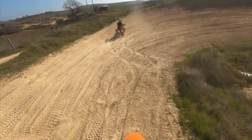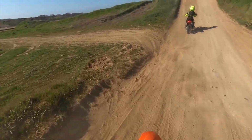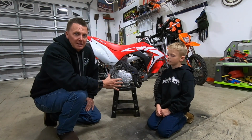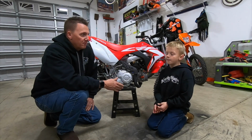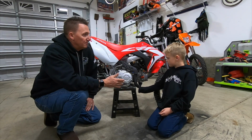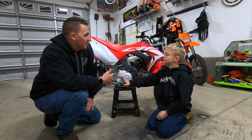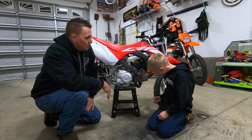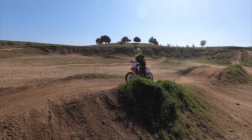You've got to move them up, especially when we had them on the little Yamaha PW50. The power band on those bikes is really difficult for kids. They're just so gutless, they just don't want to go. When Cameron moved up from the PW50 to the CRF50, he rode so much better. He progressed so much faster, and same thing with the CRF110F here. He's standing up on it, attacking the corners, and riding really good.